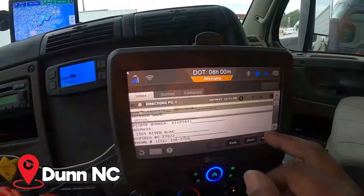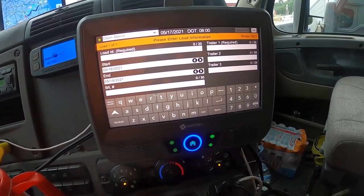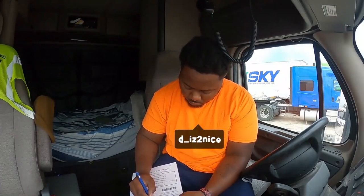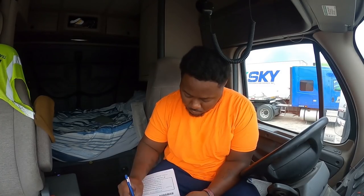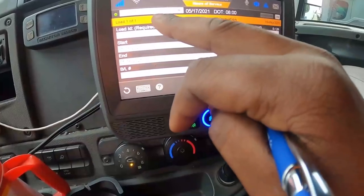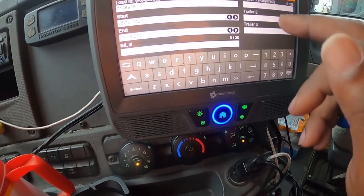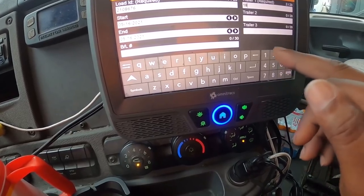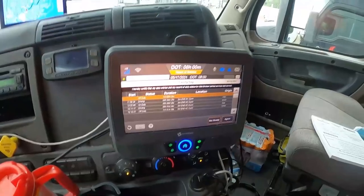1505 River Road. Verify the address. Start my pre-trip. Load information required. I gotta write this stuff down. Enter load information. 210-8676. Trailer required, 182. Change, pre-trip inspection. Pre-trip inspection.